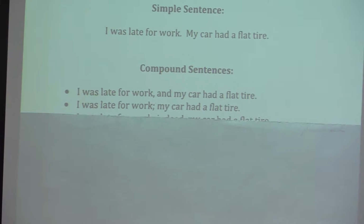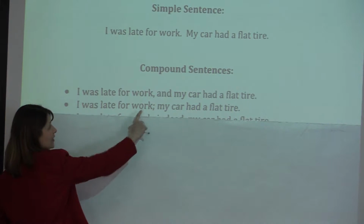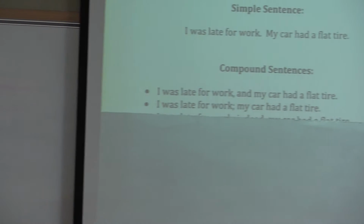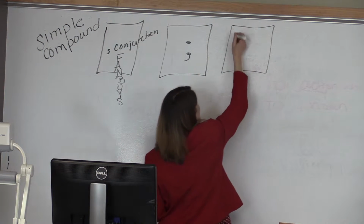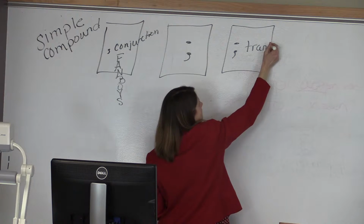Now remember, you have to test that out. It's very impressive when you use a semicolon, but only if you've got a sentence on both sides. So stop, cover up the semicolon. Do I have a sentence on this side? Yes. Do I have a sentence on that side? Yes. Great place for a semicolon. And then the third door. What do we do in the third door? Transition. That's exactly right. We have a semicolon and a transition word.